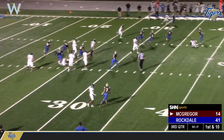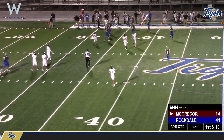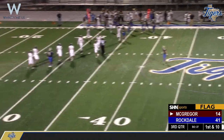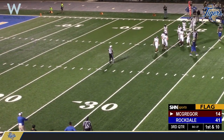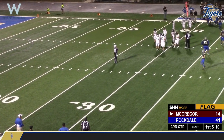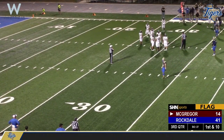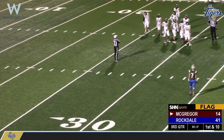First and 10 for McGregor from the 27-yard line. Handoff over the left side. Across the 30 to about the 31 and contacted the sideline. We've got a penalty flag on the play. And we'll check the flag.